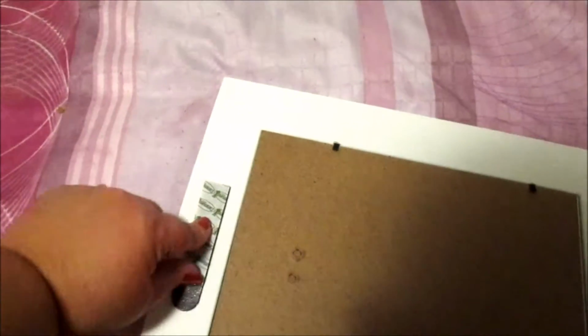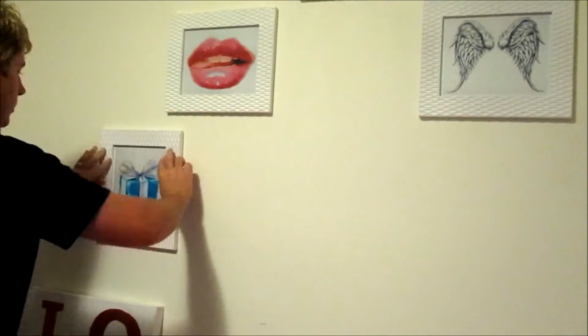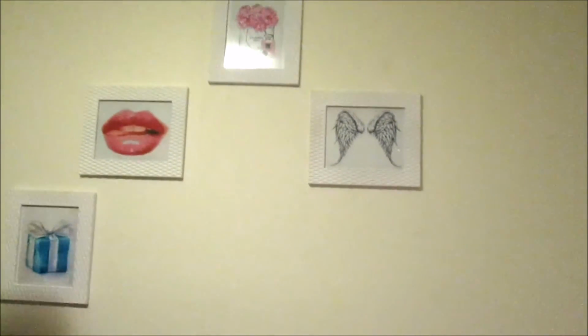We got these Velcro things. Don't take them off. No, I'm not. And they just stick to the wall, so we don't have to put holes in the wall. I found these pictures just on Google, and then I got these really awesome frames. As you can see, I just put them in the frames, and now they're going on the wall. Yay! In a pyramid shape.